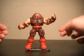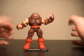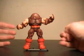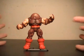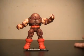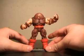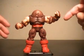So overall, there's a lot going on with Juggernaut right now. Of course, we have the previously released great figure, the Marvel Legends Juggernaut. We've got a Marvel Select Juggernaut coming out in, God knows when, because Marvel Select's shipping dates can't be trusted. But it's coming out sometime, probably late this year or early next year. So Juggernaut's getting a lot of love in figure form right now, and this is definitely a great figure.